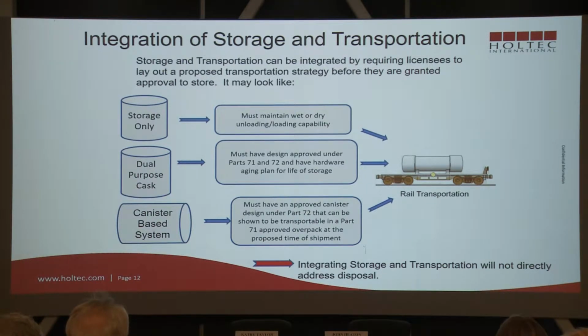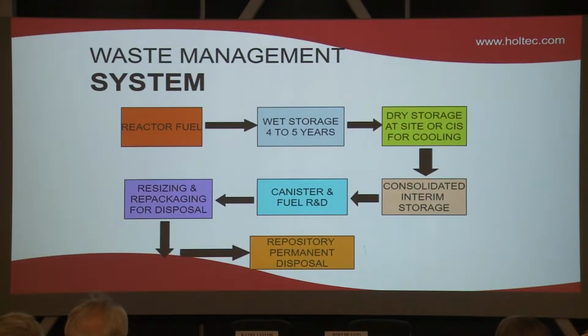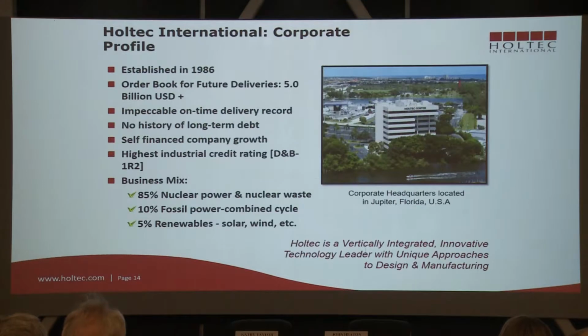So in a system, just to graphically point this out real quickly, you've got the reactor fuel, you're in wet storage for 4 to 5 years, then you're in dry storage, or it could be sent, depending on what company, but Holtec's company, they can send it after 4 or 5 years, could put it on the road with their cask system. And then you're in a consolidated interim storage facility where you're doing fuel R&D and you're doing canister repackaging and getting ready for direct disposal out of that site. And then the last step is going into a permanent repository. So that's just a quick graphic design.